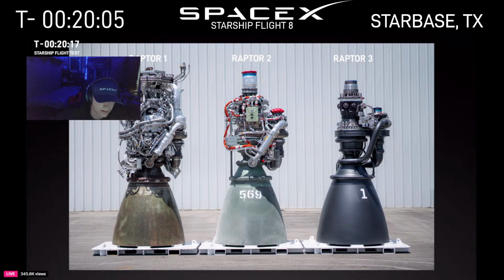This allows us to simplify designs and drives us toward rapid, reliable reuse. And as you can see on your screen here, look at that beautiful photo of the Raptor engine. You can really see how Raptor 3 is an unprecedented step forward in design. It eliminates the parts we don't need. It moves a lot of stuff inside the engine.